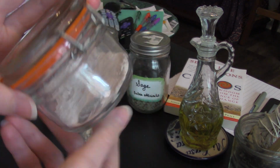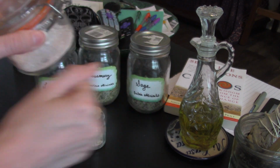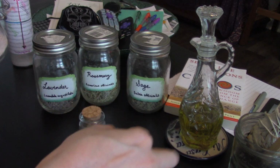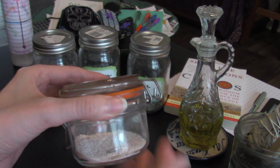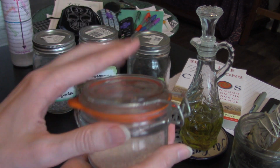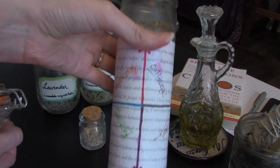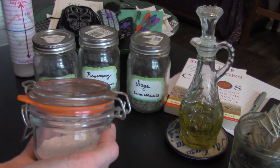This is ground up eggshells. And after I got done grinding these in the mortar and pestle, I took a little spoonful and added it to a separate bowl with some of this. And actually, that is what I used to dress and bless the new candle, but also as an offering of thanks to the old candle. So this actually has some of that in there.